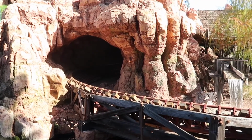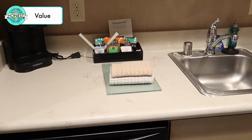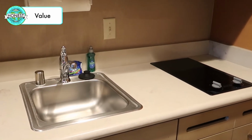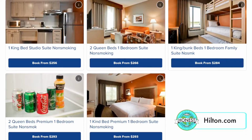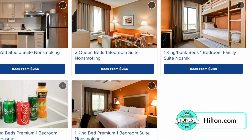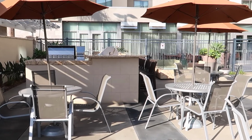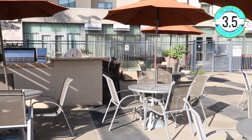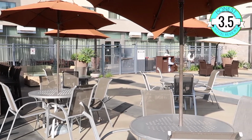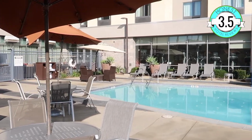Moving on to value. There aren't too many hotels with full kitchens at the Disneyland Resort, and when you include the daily breakfast, there is some major cash that can be saved. Especially if you can snag a deal and you're here with your family in one of the larger rooms. Even though there is so much this hotel has to offer, we could only give them a 3.5 out of 5 in this category because no matter how you slice it, we just couldn't get over the terrible beds and the gross couch and those dead bugs in our room.